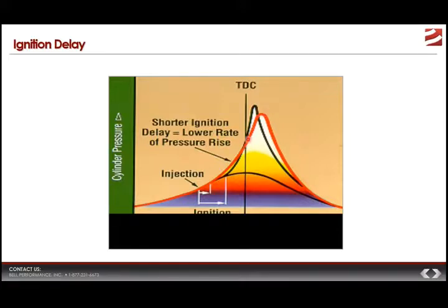But what they find is, as you can see from the caption here, a shorter ignition delay leads to a lower rate of pressure rise. And what they mean by that is the pressure doesn't rise as steeply. The curve is not quite as steep. It's a little more flat. And what you can also see is that the maximum pressure occurs a little bit later, and it doesn't rise nearly as high. It doesn't rise to here, it rises to here. So there's a difference of about from here to here.